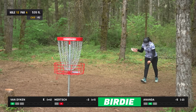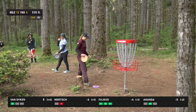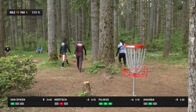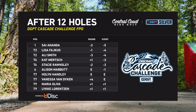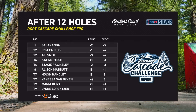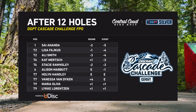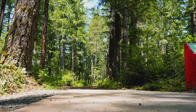Good birdie for Lisa. Very well done, and a turkey starting off the back nine, getting herself back under par. Nice stretch of holes for her. So Sai with a one-stroke lead over Lisa and Allie Smith. Kat Mertsch and Stacy Ronsley at 3 down each. We are just seeing a lot of movement. Who's going in first place, and have some good action on this back nine. Yeah, it's pretty unpredictable, huh? It is.